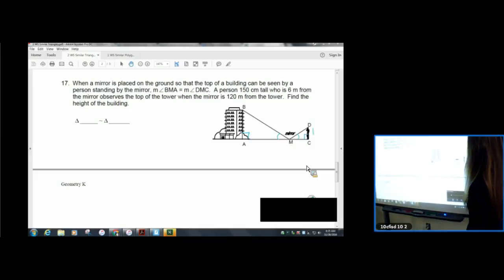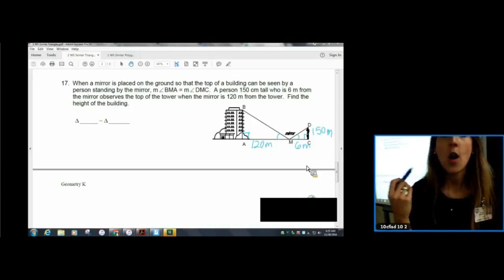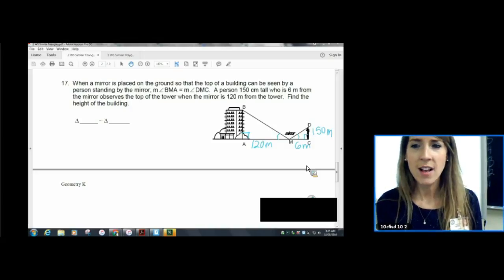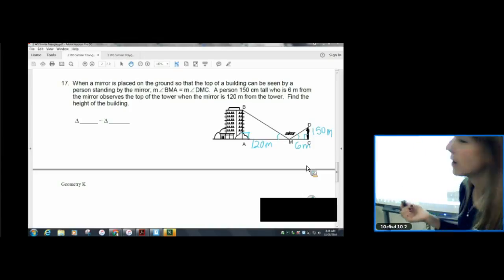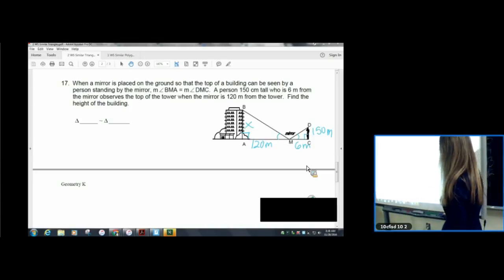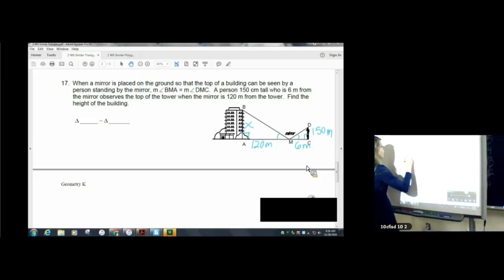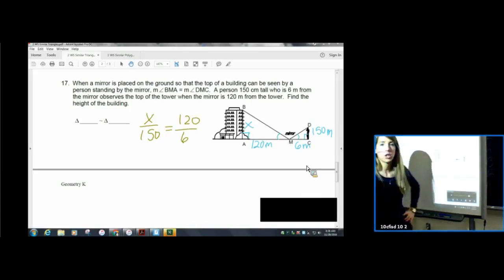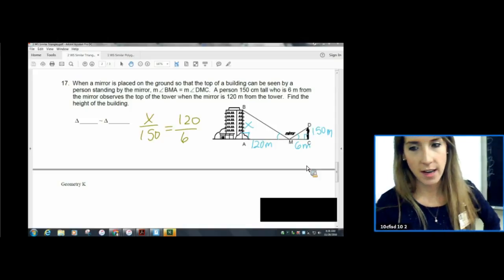A person 150 meters tall, who is 6 meters from the mirror, observes the top of the tower when the mirror is 120 meters from the tower. So this problem is all about putting your data in the right spot, labeling your picture correctly. Then you can set up your proportion and cross multiply. Same thing as last time, find the height. So I could do height is to height as shadow is to shadow. Make sure you cross multiply and you put units on your answer.